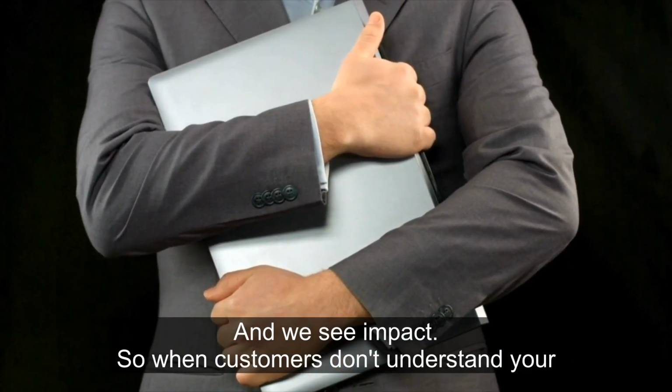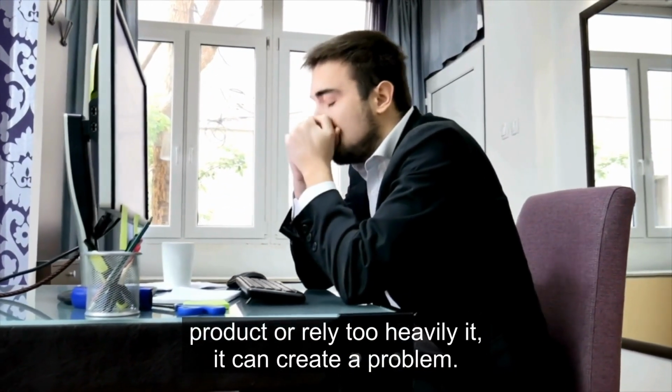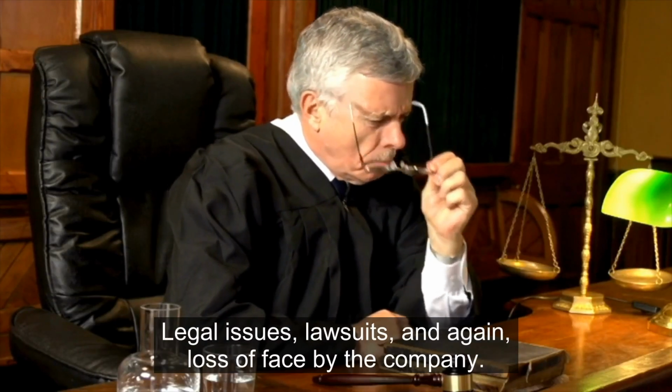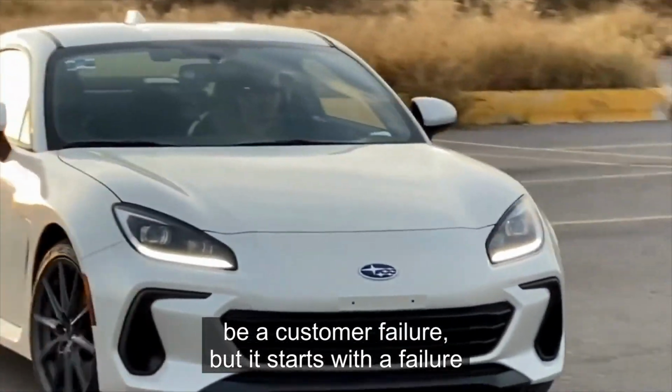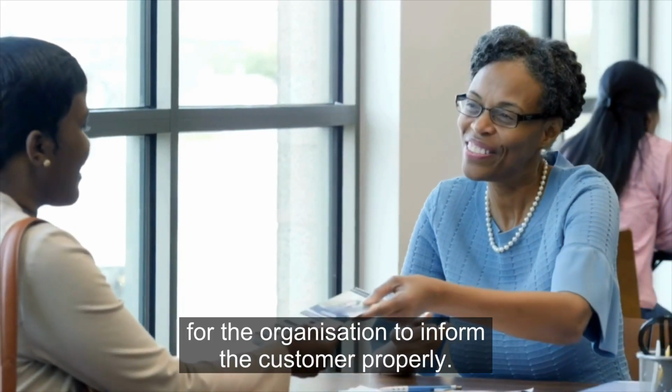And what's the impact? When customers don't understand your product or rely too heavily on it, it can create a problem. Legal issues, lawsuits, and again, loss of face by the company. Mishandling of tools and information can be a customer failure, but it starts with a failure for the organization to inform the customer properly. What can go wrong?